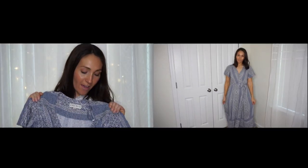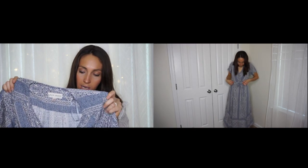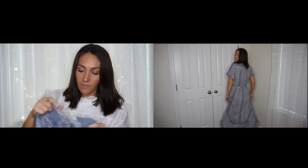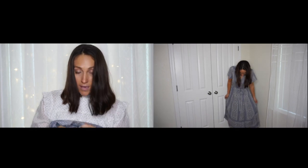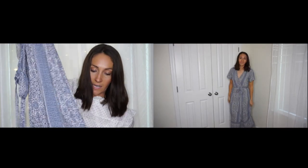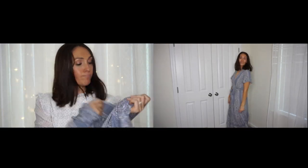This next dress that I have is also from Target, and it's the same one as the second dress. It just comes in this really pretty blue pattern that's kind of like a paisley detail. Same flutter sleeves, same removable belt, same elastic waistband. Also has the same clasp that you can adjust around the cleavage area. It's the same long paneling and then the same band at the bottom. Just really pretty bohemian dress.